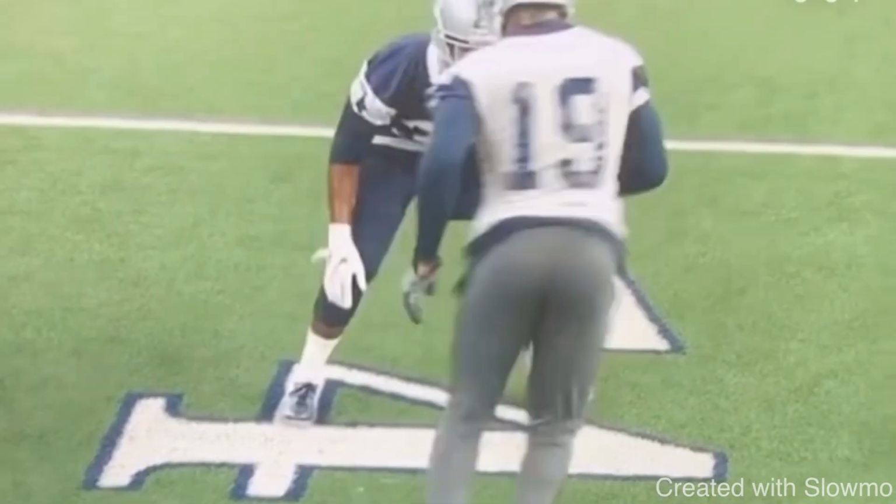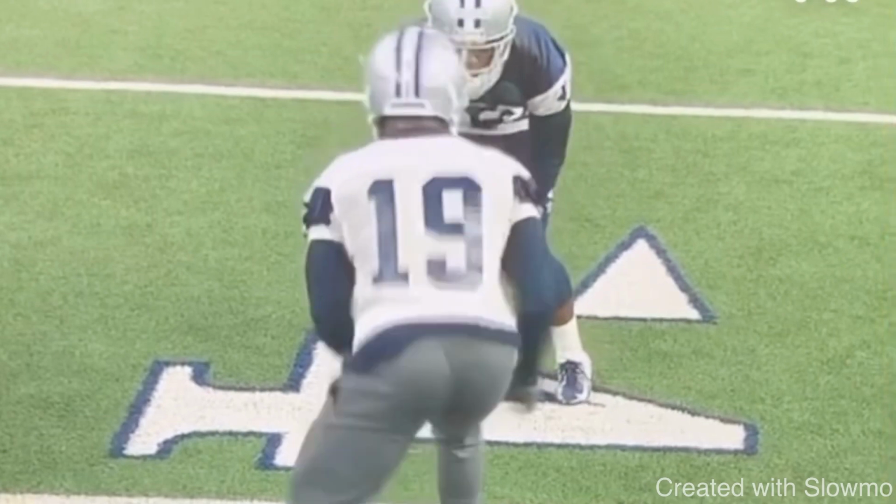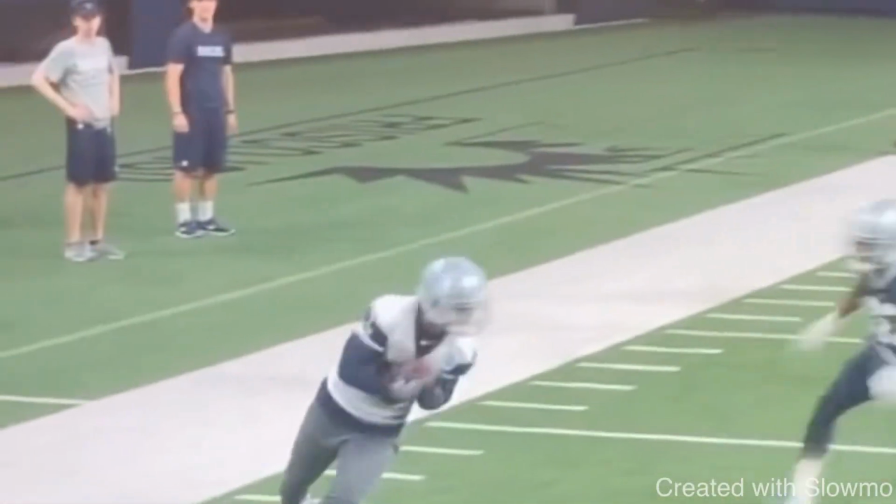So let's watch the thing again, full speed one more time. First tip to beat every kind of DB, a disciplined DB especially, is you have to step outside the frame and you have to make sure that your body is attached with the cut. Let's play at full speed. Great job hesitating, throwing the move outside, then bursting back up vertical. Could have maybe restacked a little bit tighter.